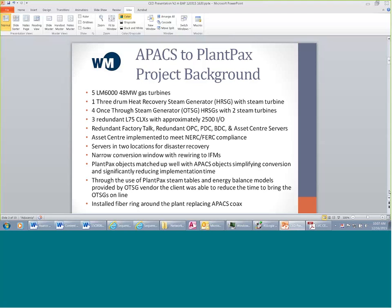Basically, what we taught our engineers to do was, when they recognized a certain pattern for some APACS objects, there was an equivalent pattern that would be used for the Plant PX objects. But in general, the Plant PX objects have more functionality than the APACS objects have, and I'll talk a little bit about that when we get to some of the screenshots.